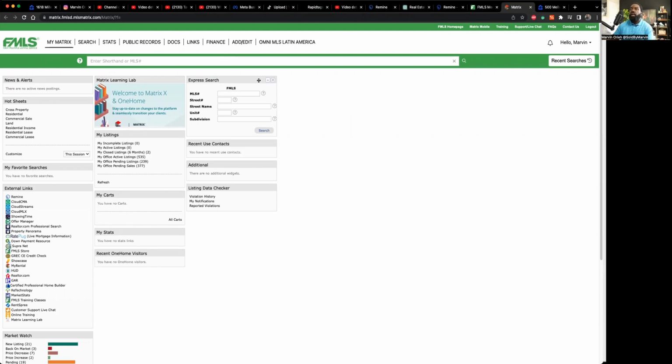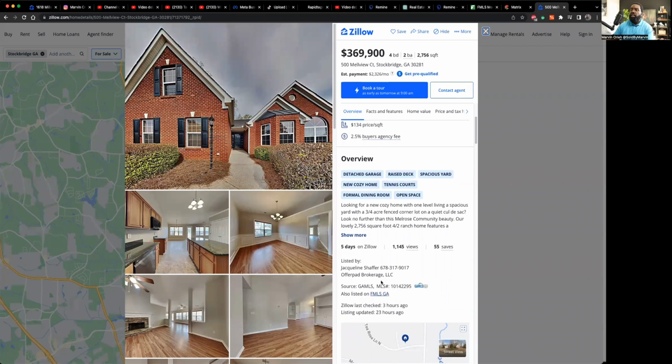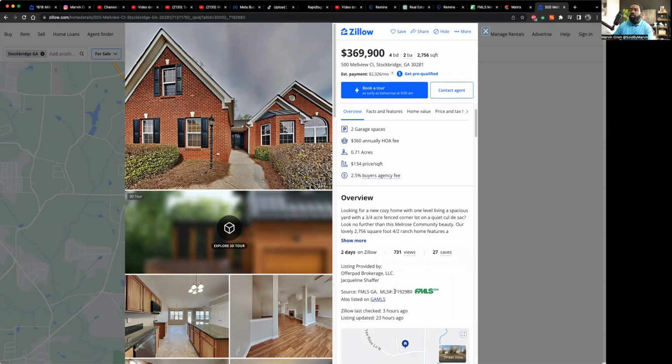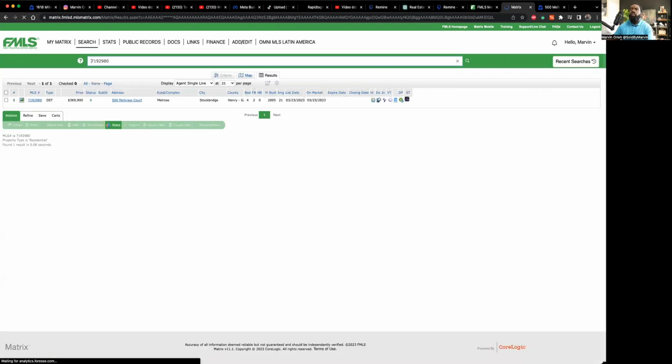So once you're here on the matrix screen, you'll enter the MLS number, which you can find through Zillow. Typically, the MLS number is going to be listed somewhere here. And usually with Zillow, they'll list the GAMLS number first because it'll be different than the FMLS number. So if we click on here, it may give us the FMLS number in this listing, and it did. So here's the MLS number, 7192980. So we'll click copy, and then we'll go back to our matrix tab, and then we'll paste that MLS number right here in the search bar. Then we'll click enter. All right, excellent.